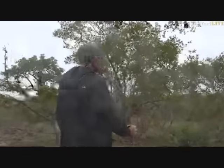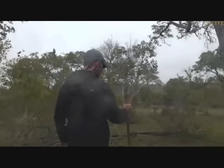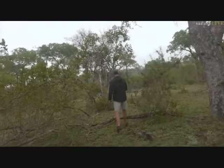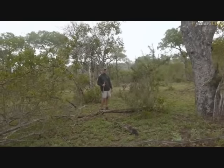Laurie, you're saying something about a dew claw on zebra. Just say that again. Draft horses have a type of dew claw at the rear of the hoof. Perhaps this track is a throwback of a zebra. I think it is a zebra. I mean, I'm 90% sure that that's exactly what we're looking at here.